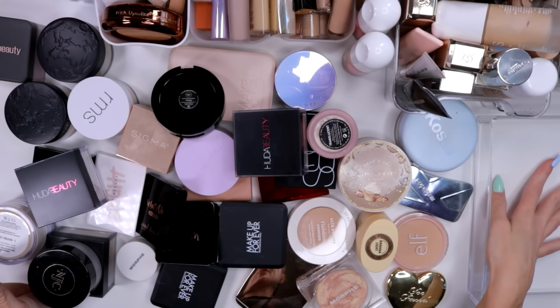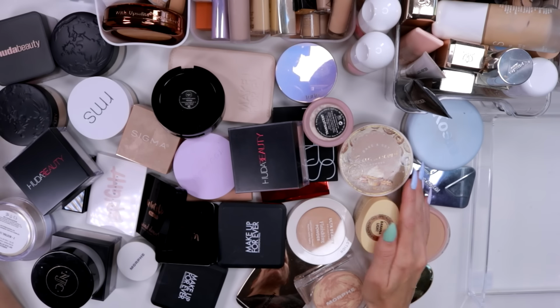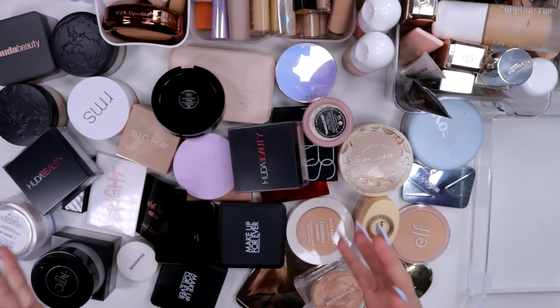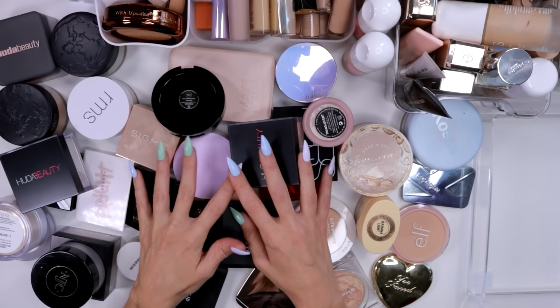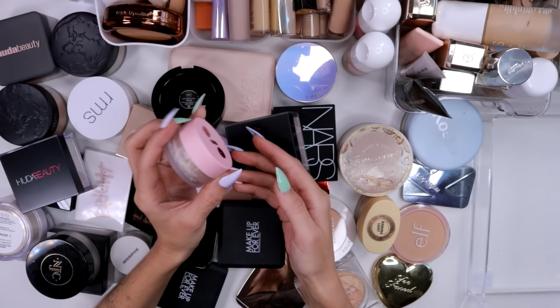Okay, I'll put one to the side here that we can put some powders in. And as you can tell, there are quite a few here. There are a couple that are my favorites, things that I use on the regular that I'm really enjoying. One of them being the One Size powder. This one is a travel one.